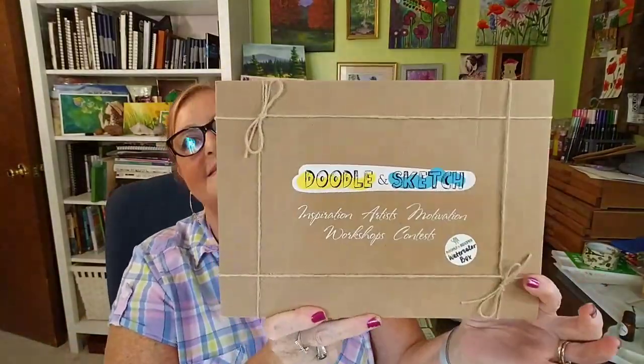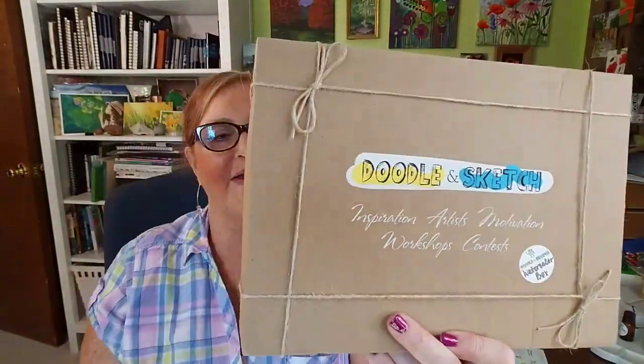There you go, kiddo. Again, it comes like this every month. It's always wrapped up in string. And this month, I got the watercolor box. There were three choices, I believe, that you could choose from. And so this was the box that I chose. I'm thinking next time I might choose something different, especially if I'm getting the same paints every time and the same brushes every time. But let's see what's in this box and see what kind of things I got.